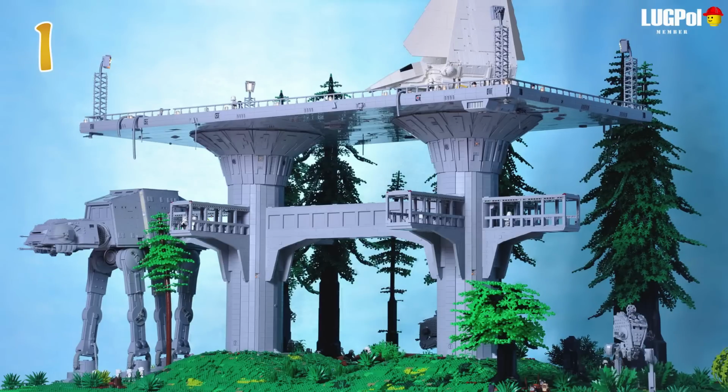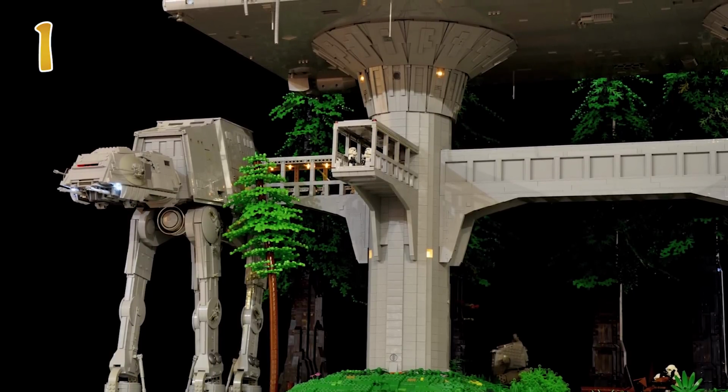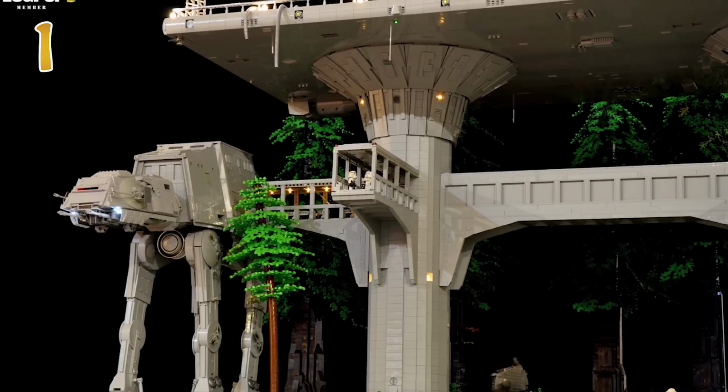And for the number 1 spot this week, I had to find something epic, and I think I did. This is the Endor Platform from Star Wars by Maciej Szymanski. And yep, it has all the meanings of the word epic inside of it. It is the size of a desk. You can pretty much see the AT-AT to scale with it. That's a minifig scale AT-AT, by the way.